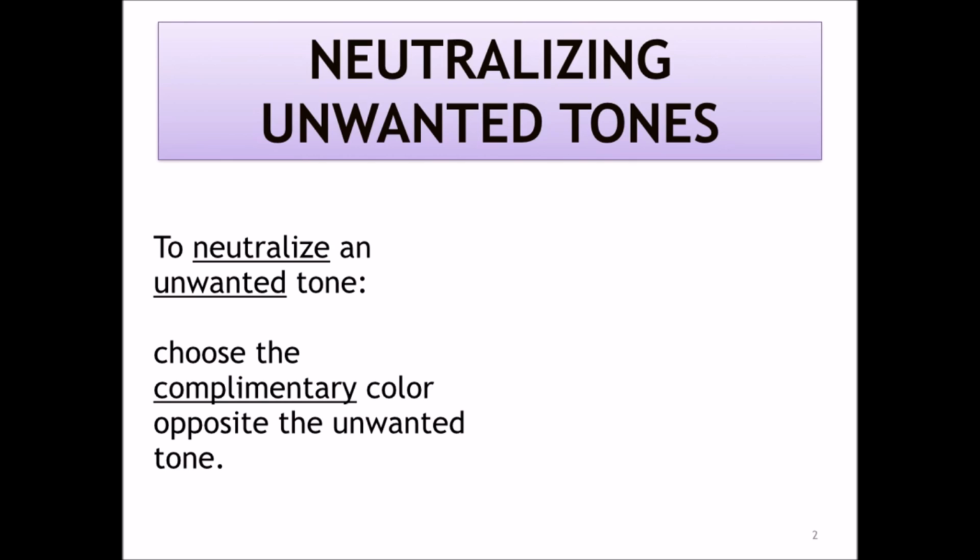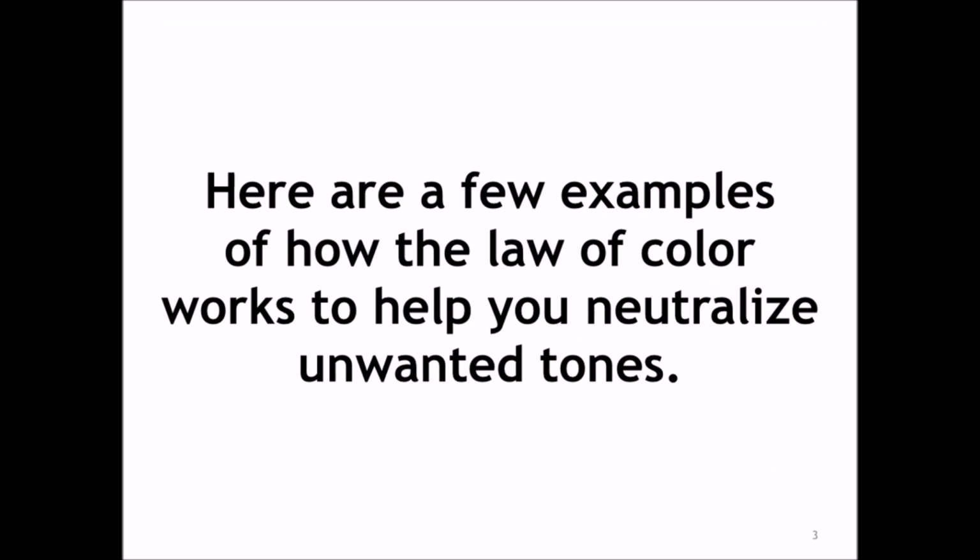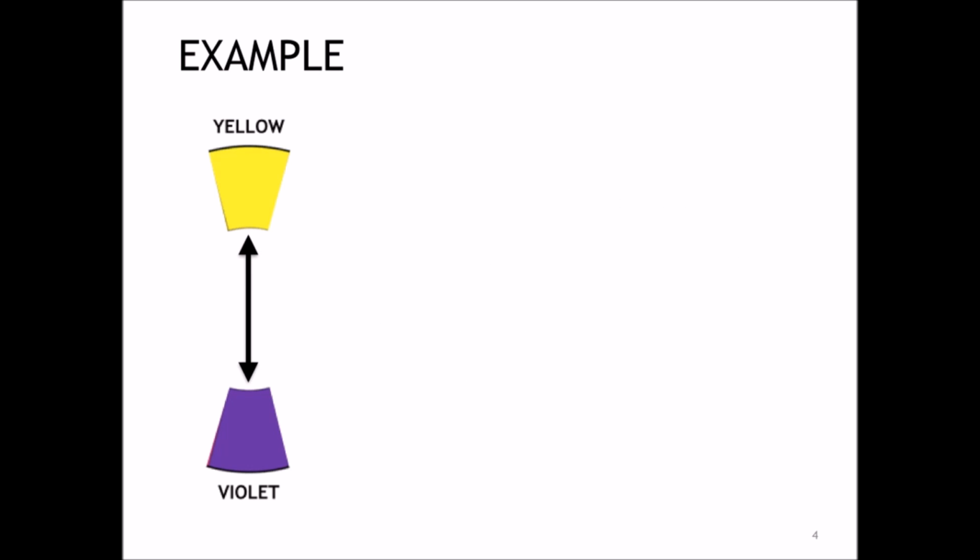To neutralize an unwanted tone, we choose the complementary color that is opposite of that unwanted tone. I'm going to show you a few examples now. The first example is yellow and violet. If you lighten your guest's hair and it turns yellow, and yellow is the tone that is not wanted, you simply go across to the opposite side of your color wheel and choose violet.